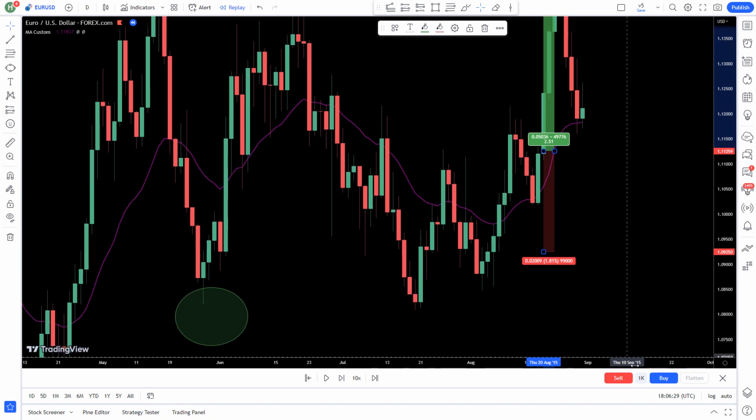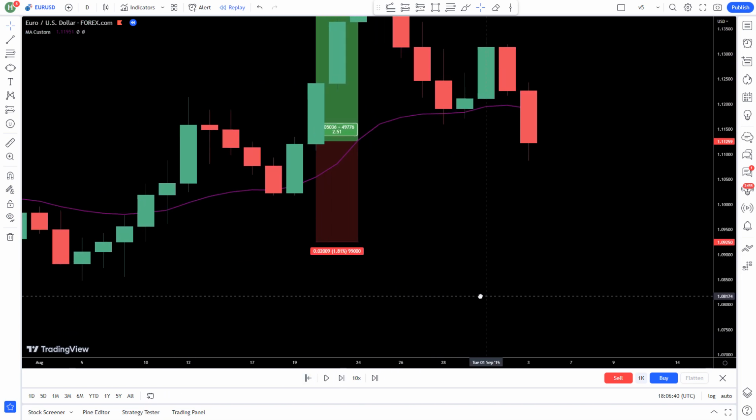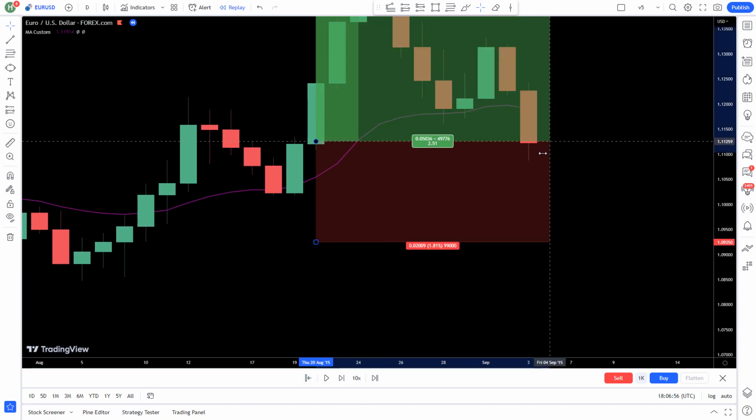This same trade using a moving average wouldn't have worked out so well. Price quickly reverses and you're back to break even. No system is perfect, but we want to maximize our profit over the long run. And the way to do that is by trailing our stops.